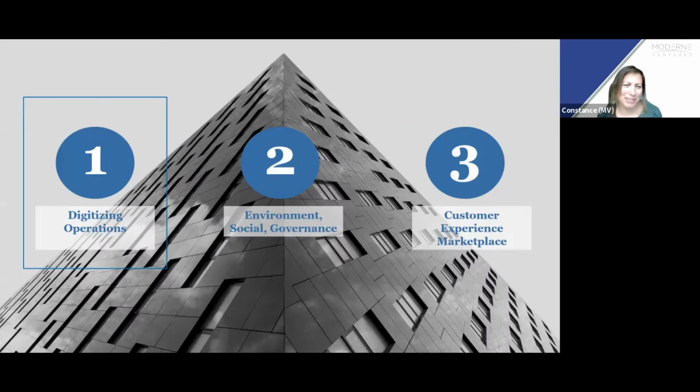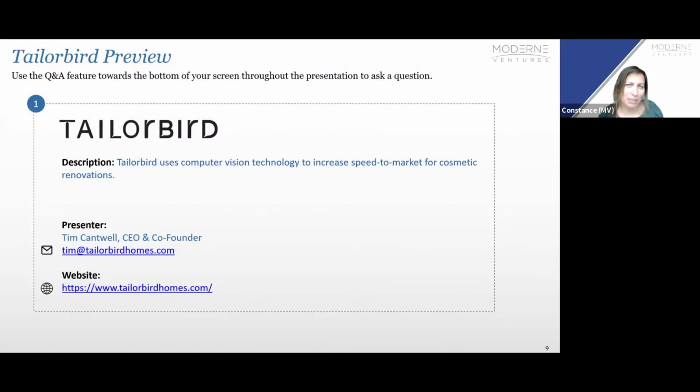So with that, we're going to go into that first sector, and I will introduce Tailorbird. Tailorbird uses computer vision technology to help increase speed to market for renovating. Now, this is particularly valuable for value-add properties. And what it allows an investor to do is, we used to use this word, automagically, assess new renovations, assess cost estimates, and decrease the amount of time to bid on new renovations, and then also underwrite to those and even be shovel ready when you're ready to make that next investment.